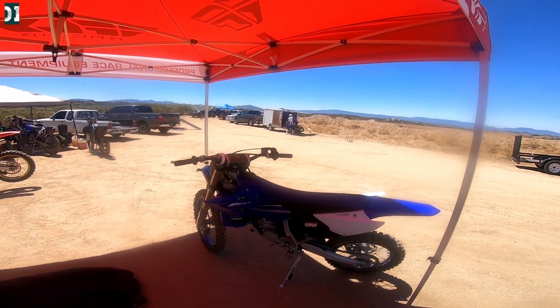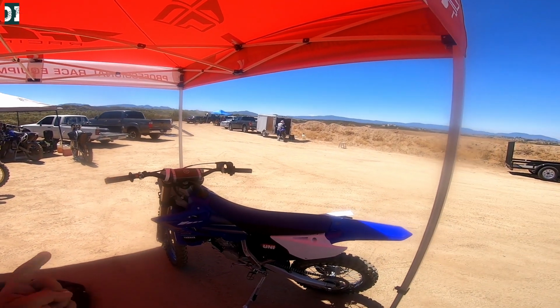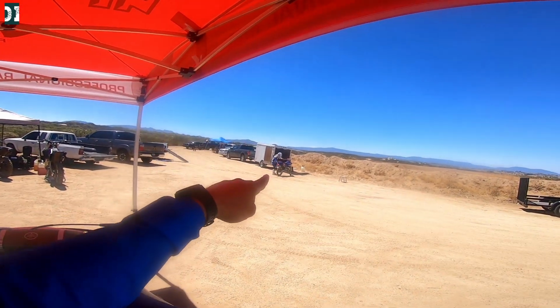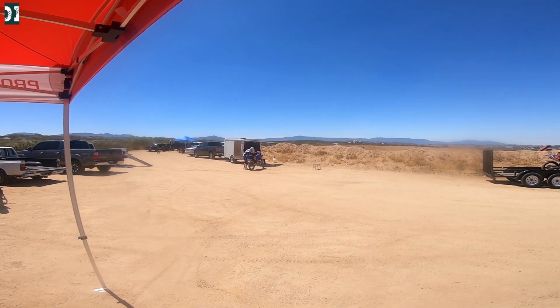Hey guys, Rado here with an Iron. We are on a 2020 YZ125X with a Keen carburetor and stick. And there's my friend Tim on the YZ125. That's his bike, that's his racing bike.